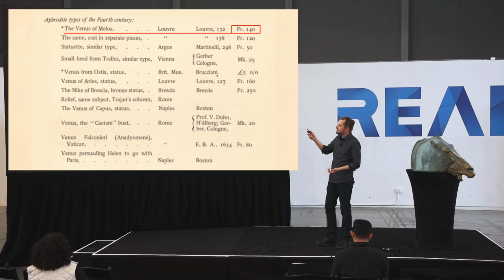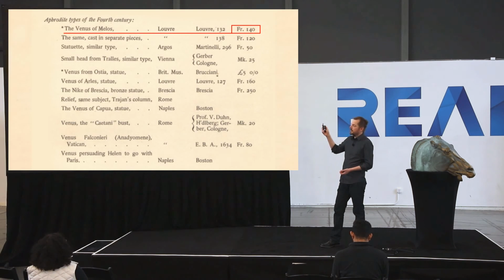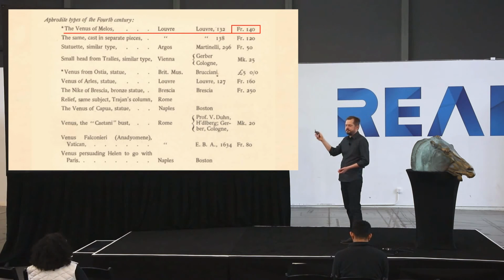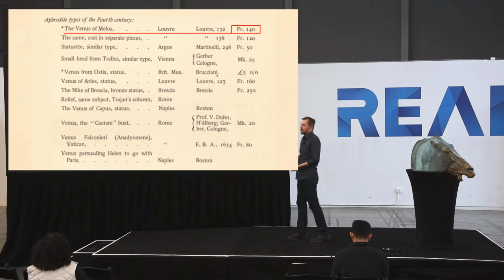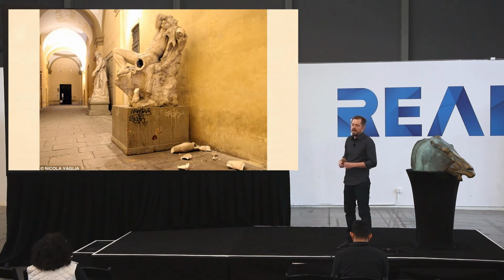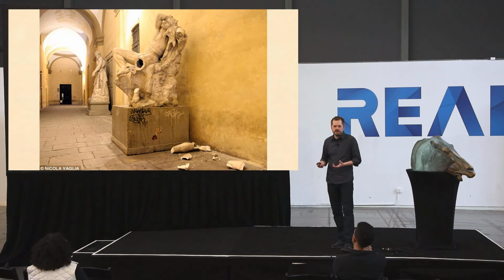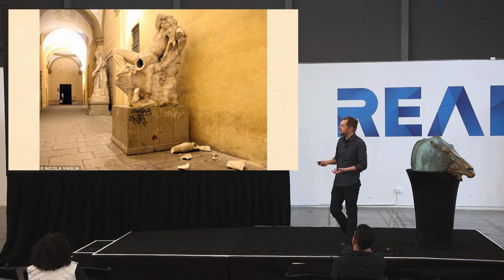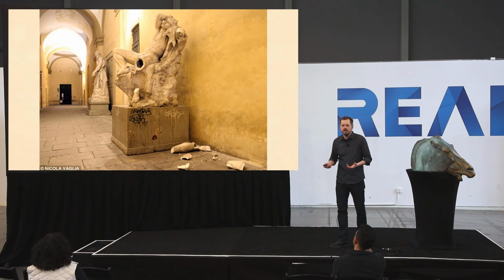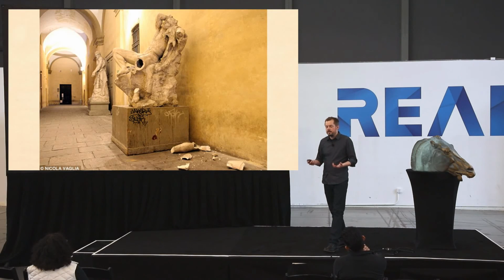In 1891, you could buy a full-scale plaster cast of the Venus De Milo that was produced by the Louvre's own atelier for 140 francs. No questions asked. At the beginning of the 20th century, though, the plaster cast tradition fell out of favor. Museums began emphasizing the original works that they had in their collections, and plaster cast collections began being disassembled, put into storage, sold off piece by piece. Some of them were lost, and some of them were physically destroyed.